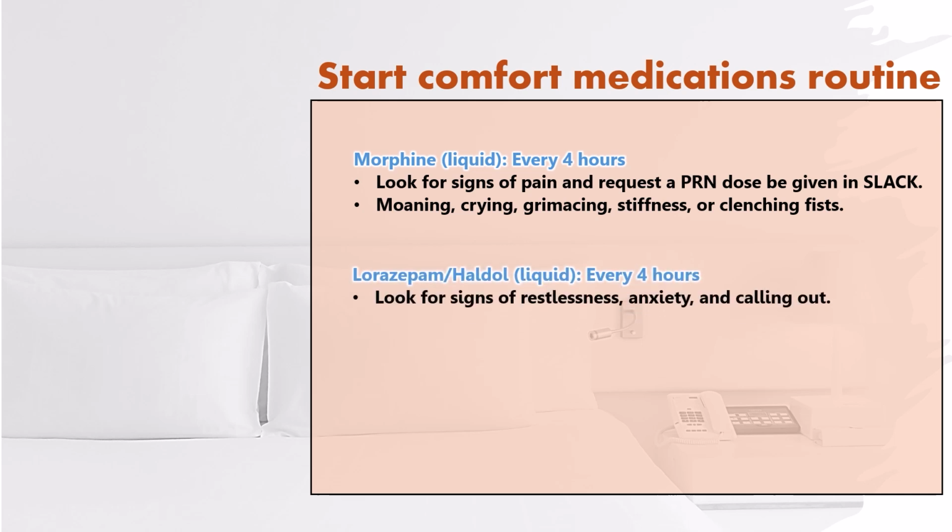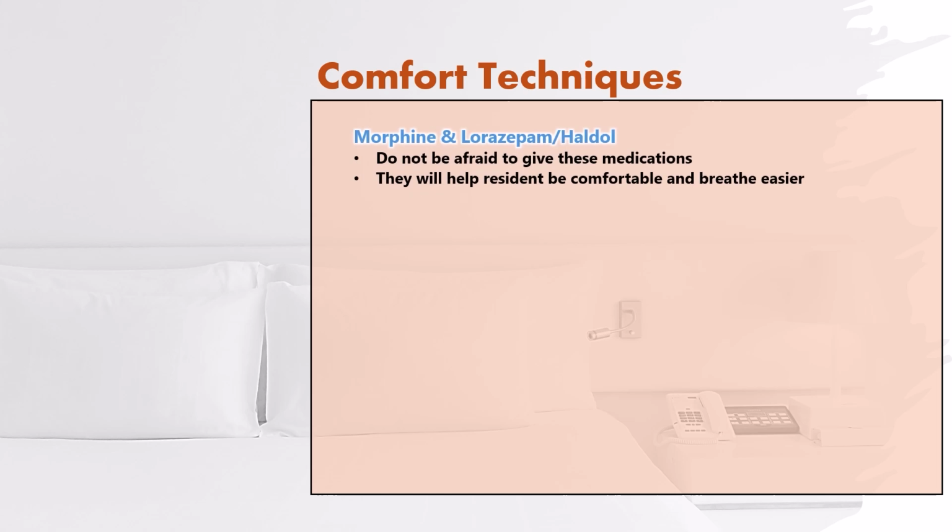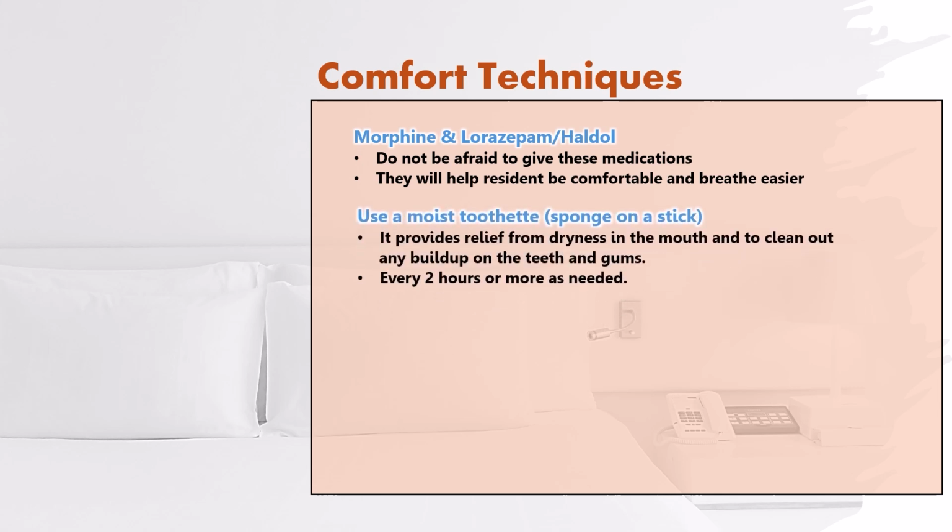Liquid lorazepam or Haldol every 4 hours. Look for signs of restlessness, anxiety, and calling out. The morphine and lorazepam/Haldol can both be increased to every 2 hours. Comfort techniques. Morphine and lorazepam/Haldol. Don't be afraid to give these medications. They will help the resident be comfortable and breathe easier.